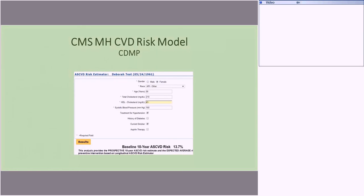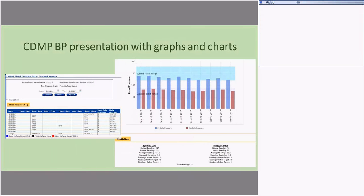The other aspect that I think we've really enjoyed is being part of the CMS Million Hearts CVD risk model research. This has given us a risk model calculated for 10-year mortality and morbidity, and this is just an indication of the information that adds the risk factors that are modifiable and the conditions that might be influenced, and it gives us a 10-year risk and also gives us information that can lead to decision support to reduce that risk. Hypertension being a major component of that, and with our home monitoring program, we very clearly have better data than if we were continuing to rely on the office reading.